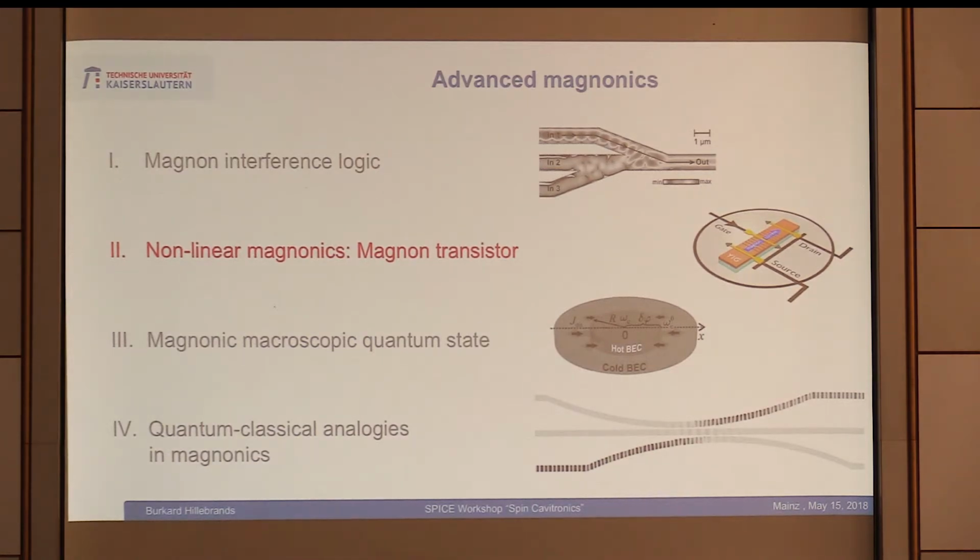Of course, a NOT gate is very simple. You just shift the phase by pi, and that is simply done by moving the location where you measure by half the wavelength.